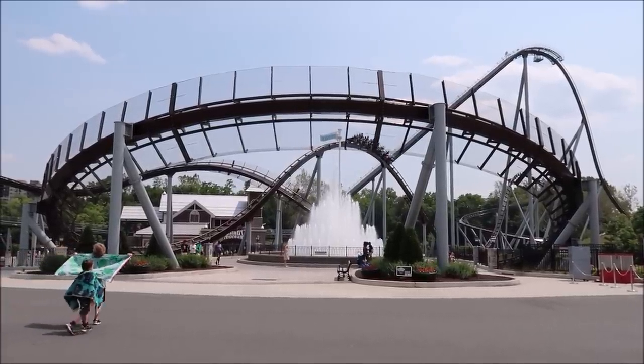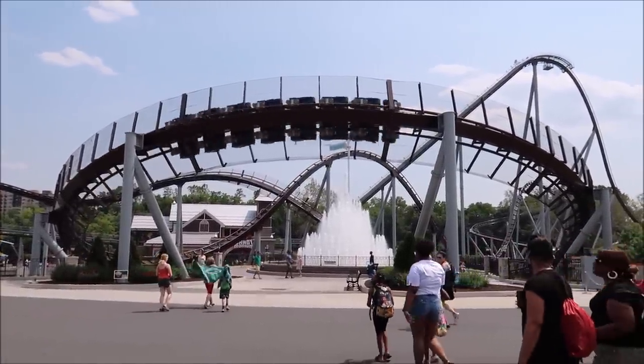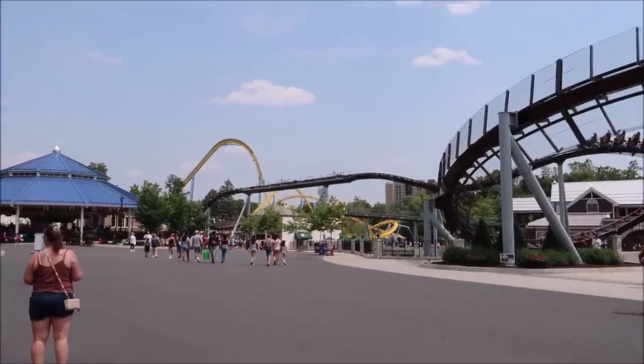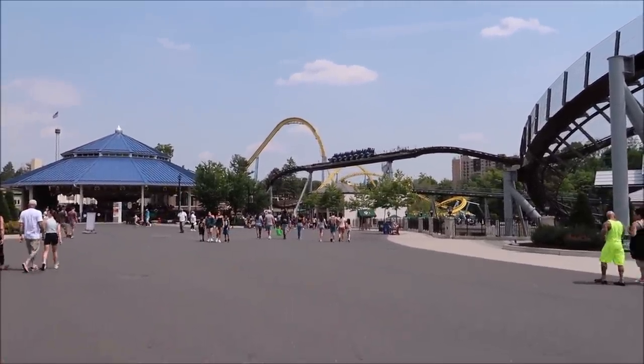And we have officially made it in the park. Look at Candymonium right there. That is such a fun roller coaster, and you can see a lot of rides as soon as you walk in. So we're gonna see which one we wanna go to first. Maybe over to the newest one.